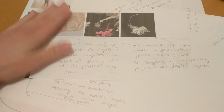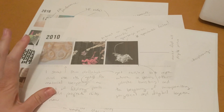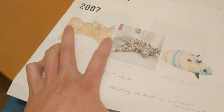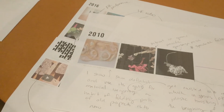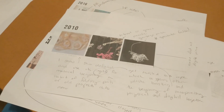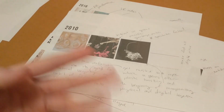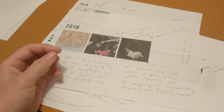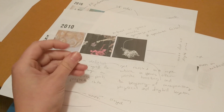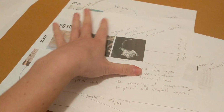And in 2010, this is when I started grad school, and I decided to use this sculpture, which was from 2007, this sculpture here. I used its guts to make my work, and that was the first time that I had folded old work into new work. And I used its polyfill, like a fluffy plastic cotton, and I twisted it into rope, and then I got more interested in twisting plastic and the Great Pacific Garbage Patch and speculative fiction.